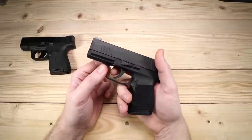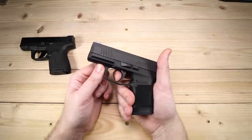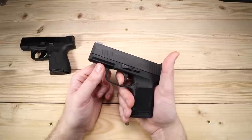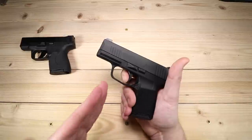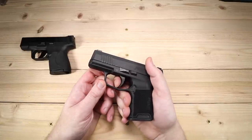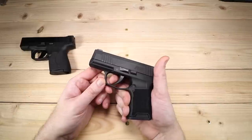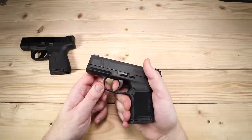Now the P365, again, not having any sort of a safety lever or anything like that. One of the really cool things, the take up on this is totally silent. Yeah, I went silent there for a minute because it's very smooth. And then you get to a nice defined wall and then you've got your break. Now, it definitely has a little bit more travel to go through that break, but again, it's crisp, it's light. This one also coming in right around 5.5 pounds. And then our reset right there. And it travels just a little bit further than the Shield, or at least it feels like it does because that spring on that Shield is pretty crazy. And then you get back out to the start. Once again, we've got our take up, our break, and then our reset right there.